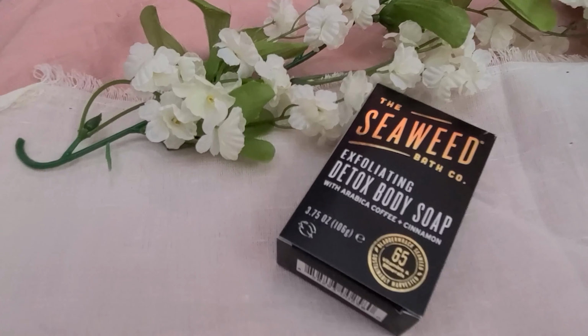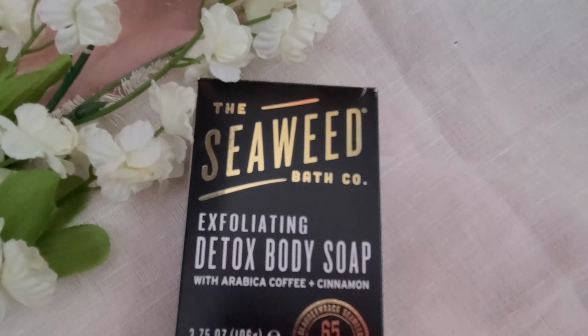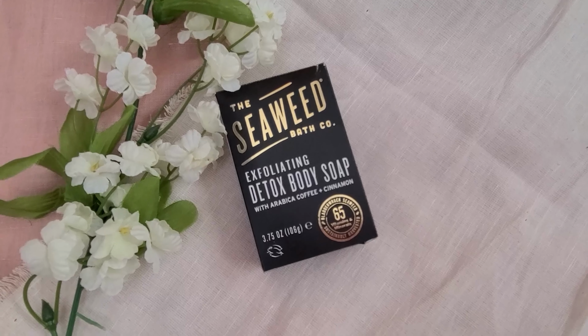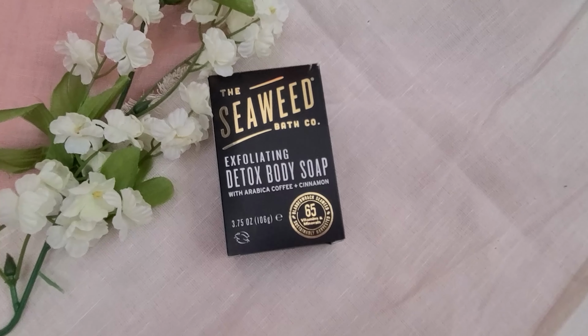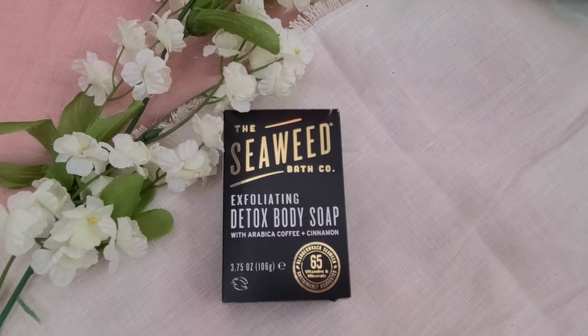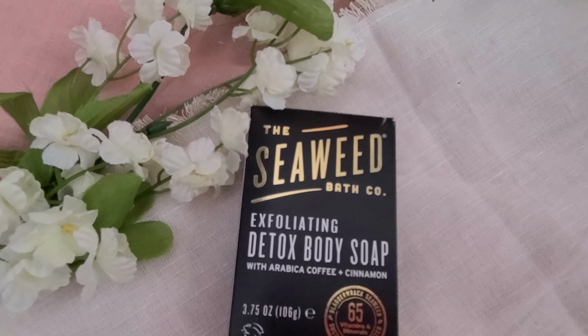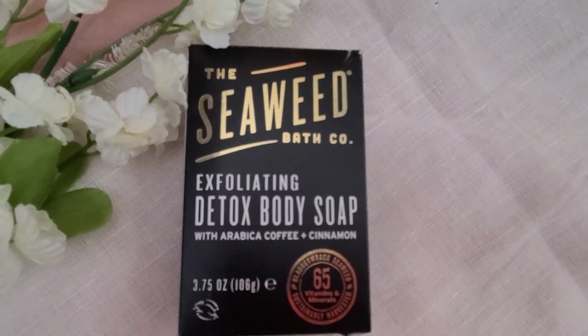Next is by the Seaweed Bath Company. It's a purifying detox facial bar. It retails at $8. It's an exfoliating detox body soap. And I don't know about you, but my skin has been very dry in the winter. I think you've probably heard of me talking about this, but everybody can use an exfoliation during this time of the year. The bar looks like this.